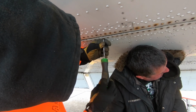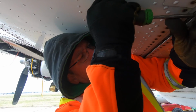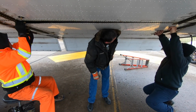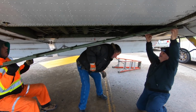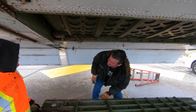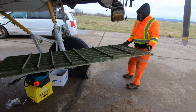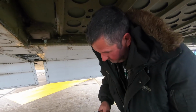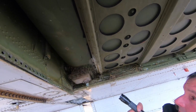We always have those military surplus, they call BT-400s. Great. Got it? Okay. Oh, there's a mouse nest. Looks pretty clean in there, Ronnie. Except for there was a mouse nest.